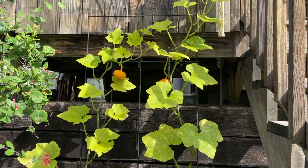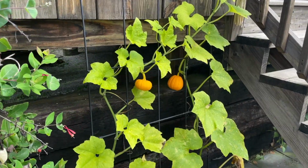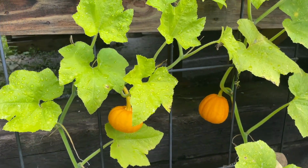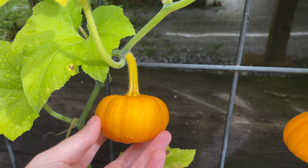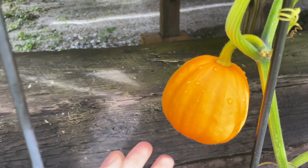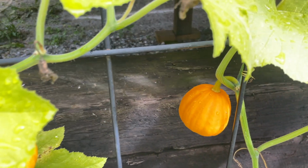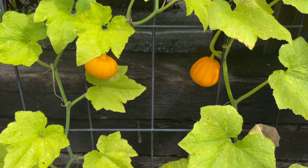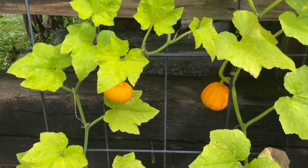We have some more pumpkins growing, and I am just so excited for fall. Look how adorable these are. They are actually the same variety. They're both called Jack Be Littles and should look like this, but he's doing his own thing and being creative, which I kind of love even more. And my wife finally let us decorate for fall, so I can't wait for these to be done so I can cut them and bring them inside.